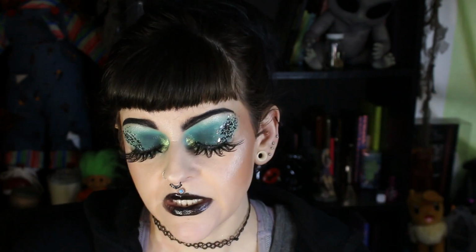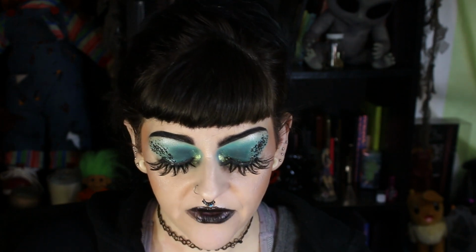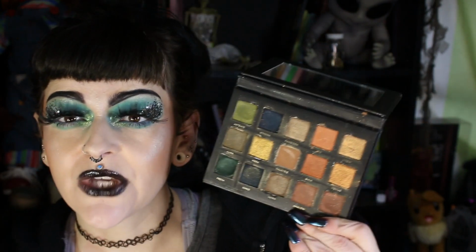So I have the Alter Ego Goddess and Artemis palette. Now I like Alter Ego's palettes' formula, but I don't like their cream formula. And this one has cream in it. So you guys, what I did was I took out all of the creams and created a different palette. So this is a mixture between both palettes, but most of these are cream shadows from the Artemis palette, and I just don't like that formula very much. It's just not my favorite. I like the Natasha Denona cream to matte, but not the Alter Ego.